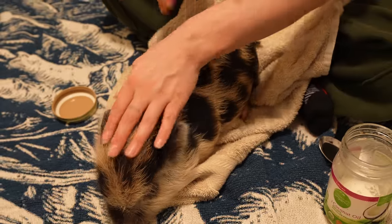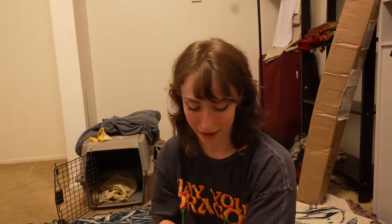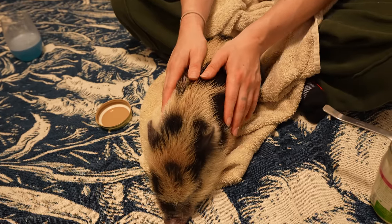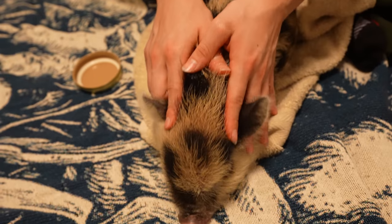Okay. Oh, by the way, some info on her. She's a Kunekune Juliana mix, apparently, according to my mother. And she doesn't have a name. I'm thinking Artemis, but open to suggestions as well. Look how fresh and moisturized she looks.